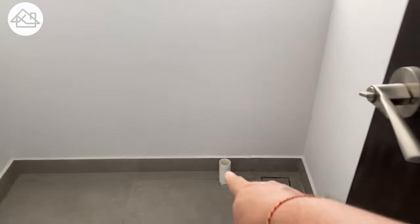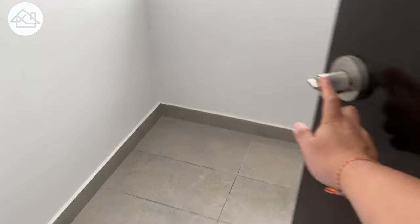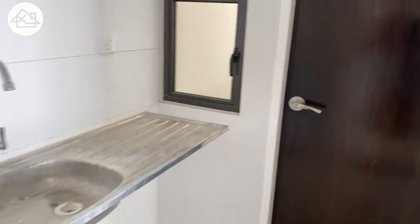Look at the yard. You have the yard for your washing machine. Tap is there, hose is all there, power point is there. So it's a standard small yard for your washing machine and dry cleaning.